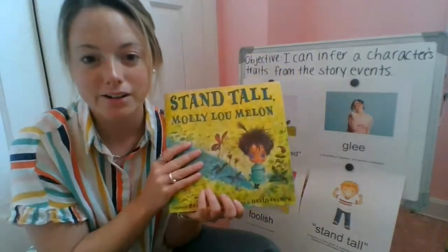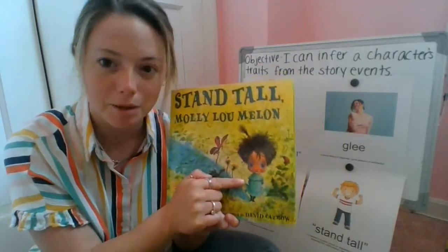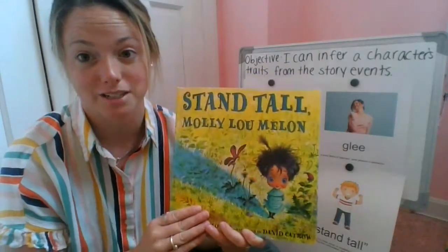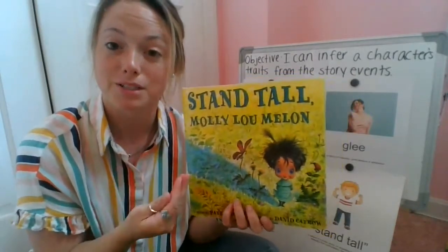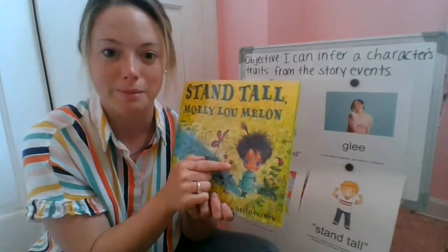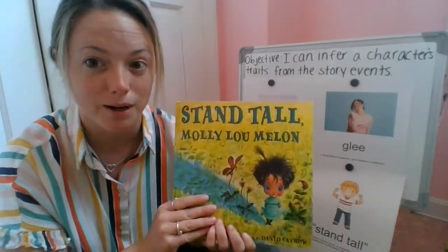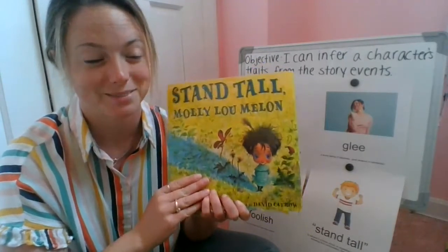So, the character that you're going to be describing, character traits, is going to be about Molly Lou Melon. So, these are our describing words. Our describing words are called adjectives. So, an adjective describes a noun. And a noun is a person, place, or thing. So in this case, we're going to be describing a person, Molly Lou Melon. So throughout the story, I want you to think about different describing words, different adjectives to describe Molly Lou Melon.